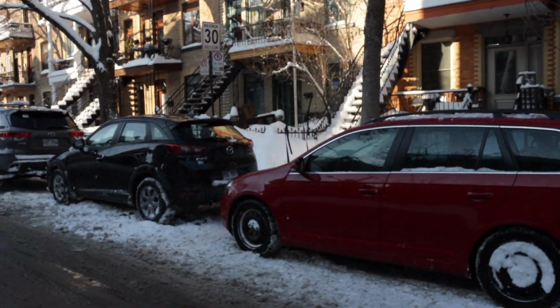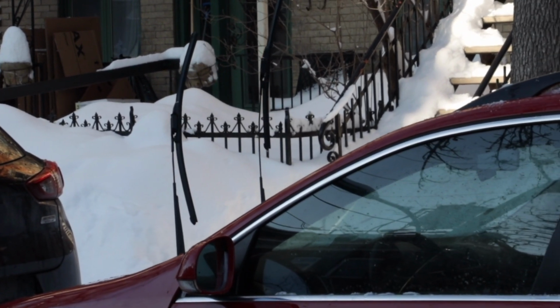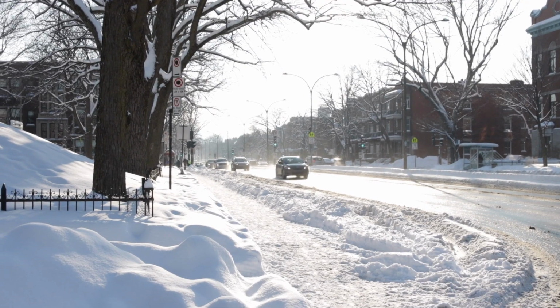That car there's got its windshield wipers pointed up. The Canadian peace sign. No, it's actually for days when you know it's gonna snow a lot. You don't want your wipers to be covered in ice and frozen and stuck to your windshield or buried under snow. So it's just an easy way to make sure they work properly when you get to your car. It's getting noisier because I'm next to a major road here, covered in brown slush, as you would expect on a sunny day like this.